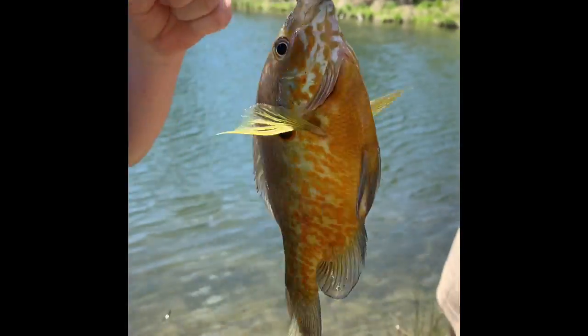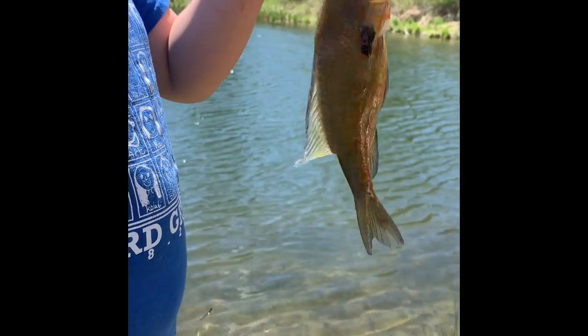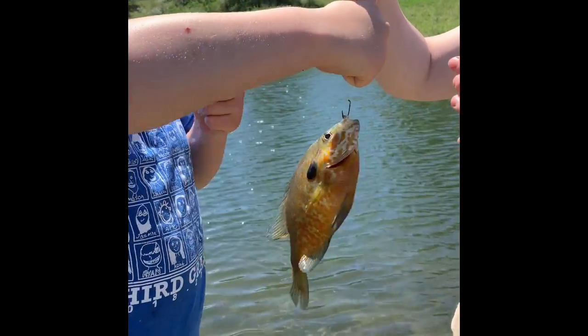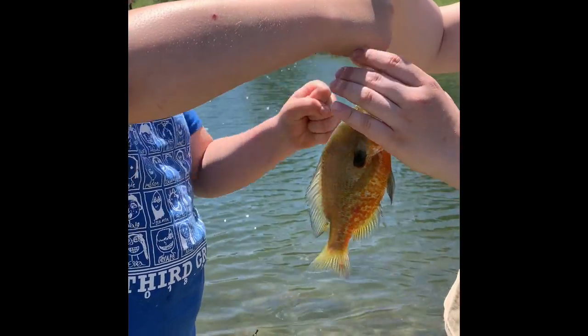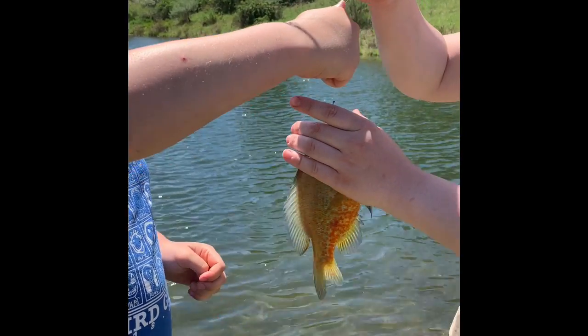I'm going to tell you one part that you do not want to touch on a sunfish. This is how you handle a sunfish. You don't want to come right here and just grab your hand right where his spikes are, because his spikes are sharp and they can poke you. So you come right here where his eyeballs are, and you go down and hold the spikes down, and then you pull the hook out. Okay, and then we're gonna release them back into the pond.